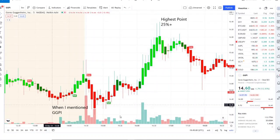And then we caught here GGPI in the pre-market dipping and reversing, giving a 10 to 15% move from when we mentioned it towards the bell. After the bell, it pulled back, finally bottomed, consolidated on Ultimate 42 Vision. Another bull indicator popped up. There was strength here throughout the chart with 42 Vision itself, and it took off to a highest point of 25% plus.